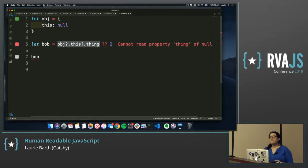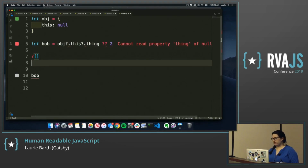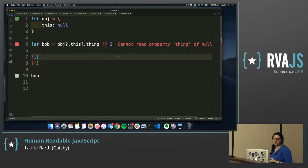Now, what I want you to notice is that these are question marks in front of dots, which means you can also do this, and you can also do this. You can use optional chaining for array elements and function access as well. It's pretty nice. And nullish coalescing is always the same.